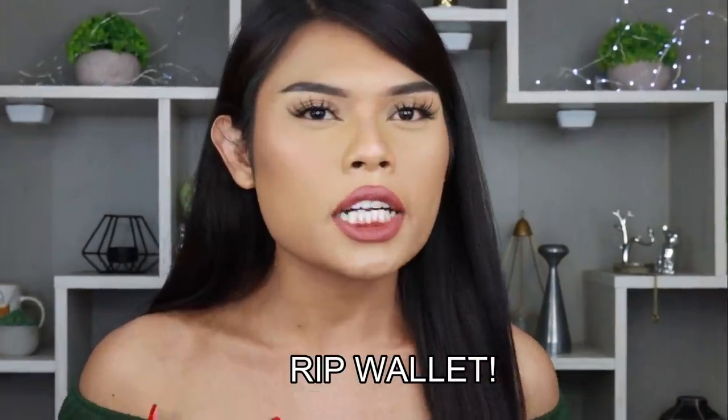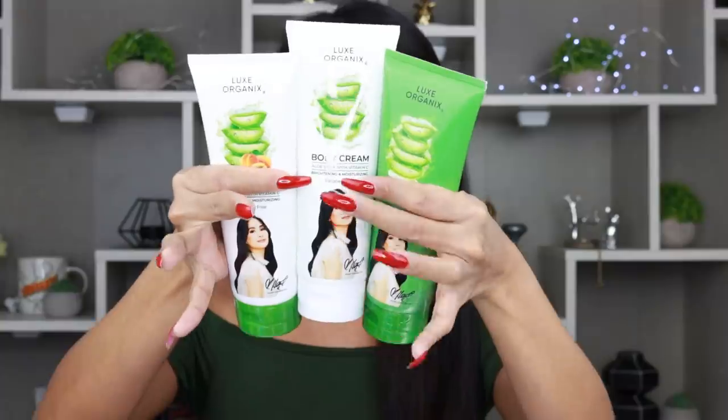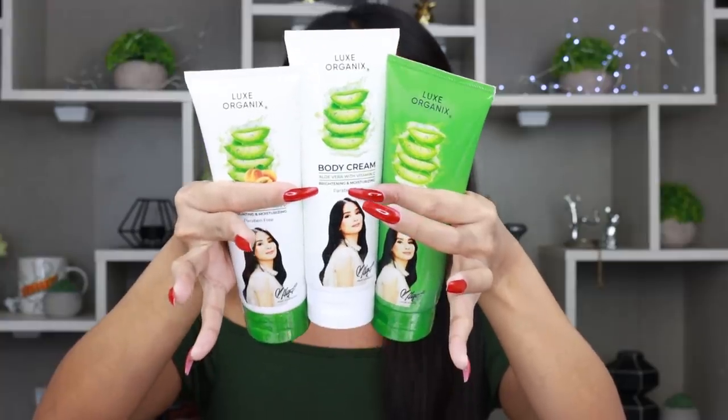But enough about that, mga curls, because since we are on the topic of Aloe Vera line, it's Luxe Organix over here. Miss Luxe Organix lagi na may pasabog. Because for today's video, mga curls, we are gonna be talking about their brand new Luxe Organix puff line. And oh my gosh, mga curls, imagine their new endorser is Heart Evangelista. Like, excuse me, the queen? Pangyayamanin levels, diba?